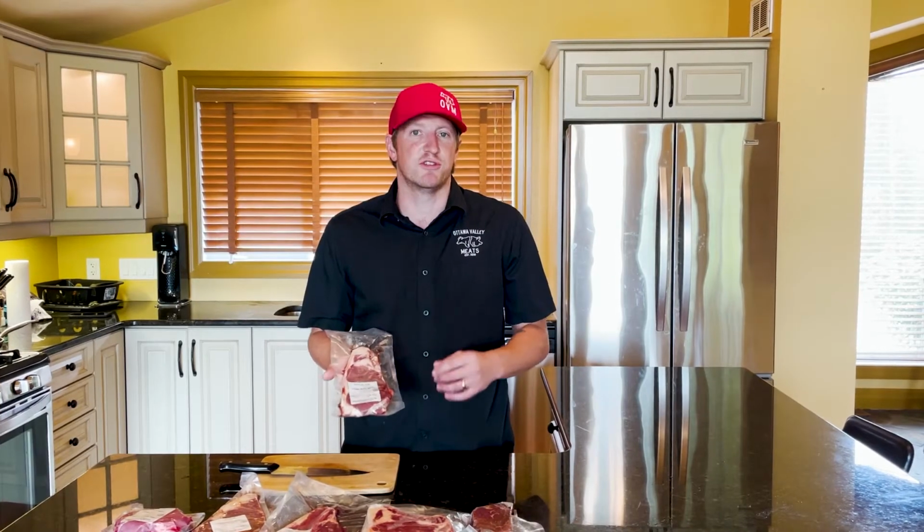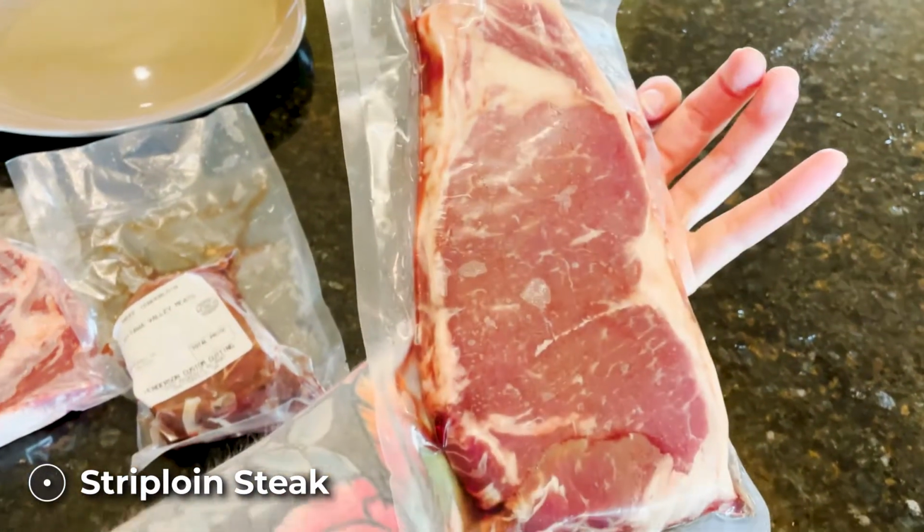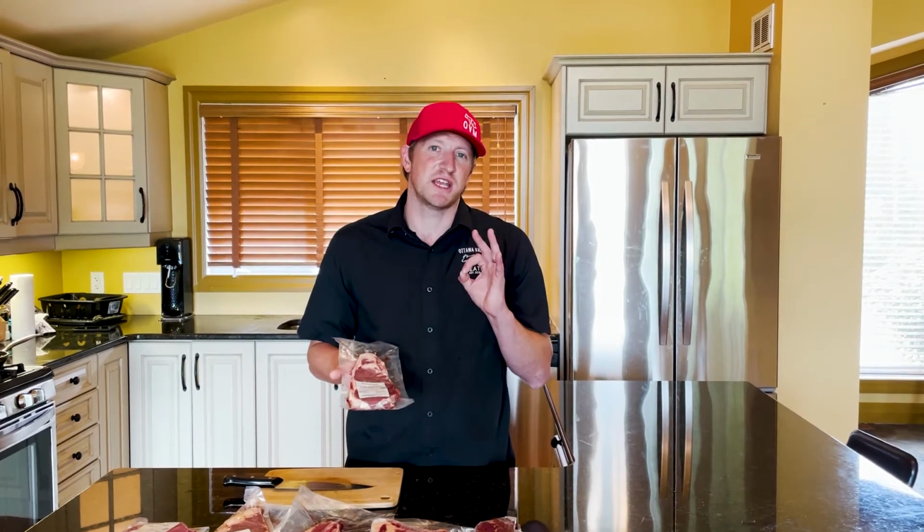My personal favorite, the New York strip loin. The all-around showstopper. Strong marbling, nice outer rim of fat, make this one of the top steaks in the world.